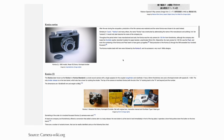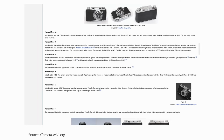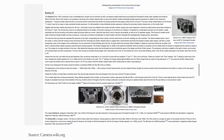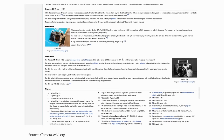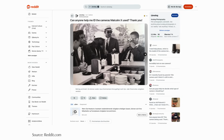The Konica IIIa and IIIm, its sister camera, mark the end point of a series of Konica cameras produced after World War II in occupied Japan. And all these Konica cameras are 35mm fixed lens leaf shutter rangefinders, but the IIIa is arguably the finest in the series. And Malcolm X famously owned one of these and used it to photograph Cassius Clay, the boxer that became famous as Muhammad Ali.